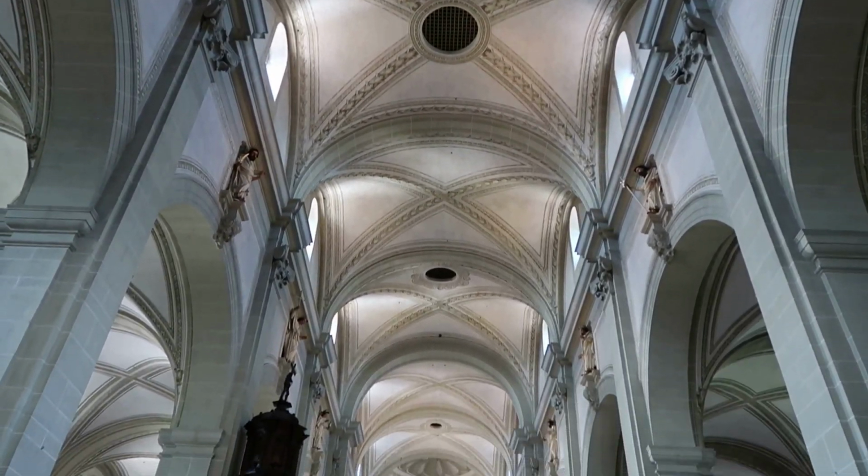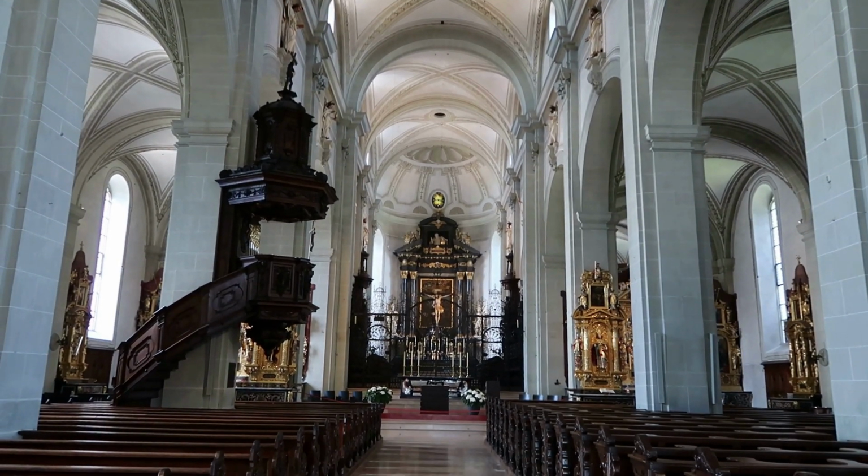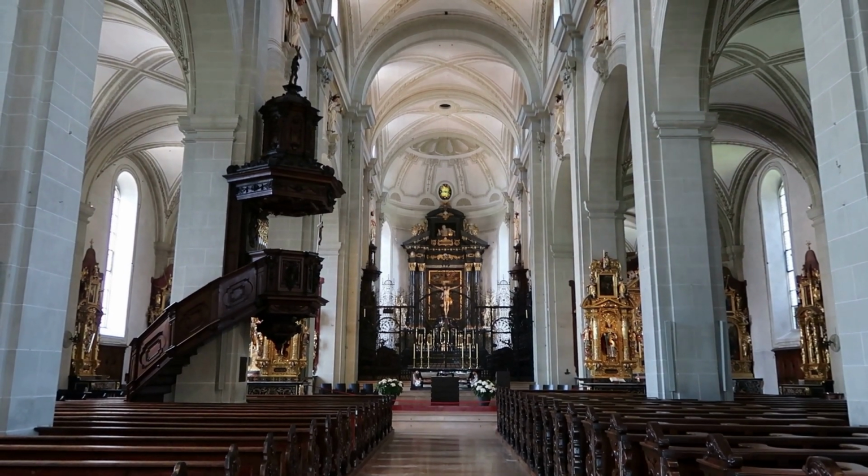The inside of this church is incredible. There's lots of wonderful late Renaissance German style artwork and ornaments.